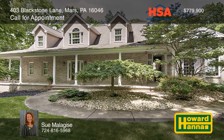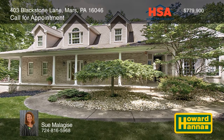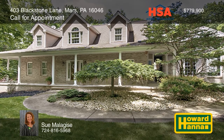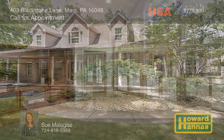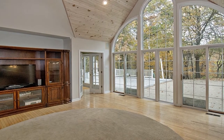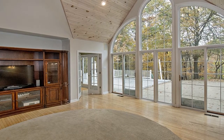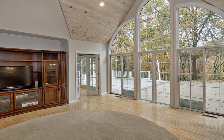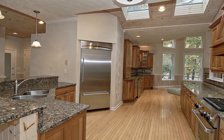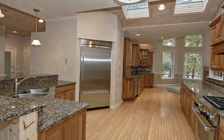This four-bedroom, four-and-a-half-bath provincial, listed for $779,900, is situated amid five wooded acres and desirable Blackstone Ridge. Its grand foyer leads to a magnificent great room, defined by a cathedral ceiling, a wall of windows, and a gas fireplace. The kitchen features granite counters, high-end appliances, and a breakfast area with a dome cathedral ceiling.